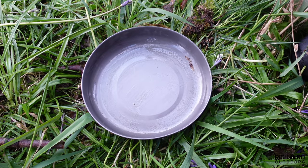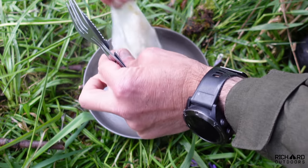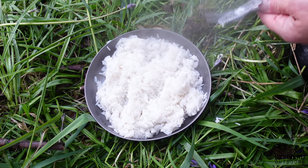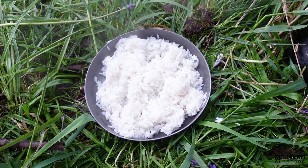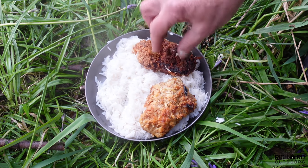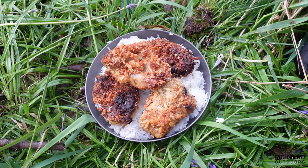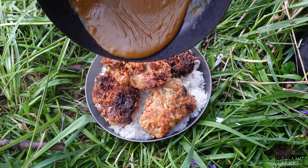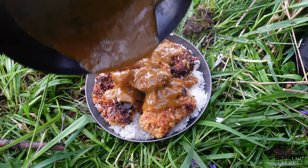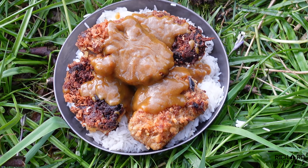Time to plate up. I have some loads of rice. God, doesn't seem much when you start the bag, but look, it really expands. We should have some sausage katsu, and some katsu curry sauce. And I don't think that looks half bad.